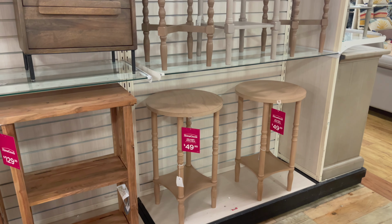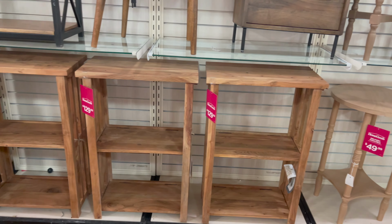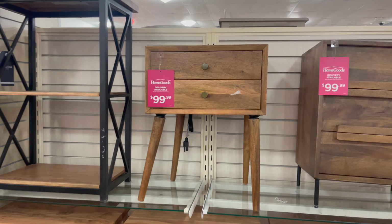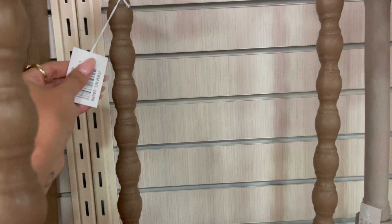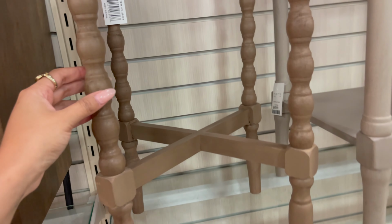I found lots of beautiful wooden and marble side tables. I love this one with the wooden spindles. They have very vintage European look for a great price.